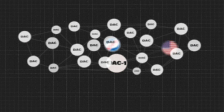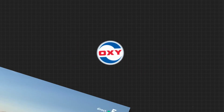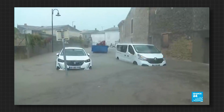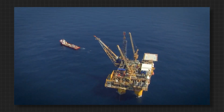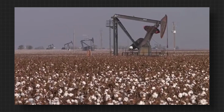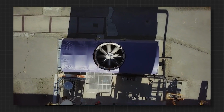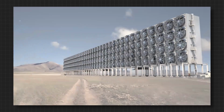And if the measure is still in place in 2032 and Oxy meets its targets, this would go up to between $3 billion and $4.5 billion a year. In the face of the climate emergency, it's not out of the ordinary to invest these kinds of sums in a company as polluting as Oxy to help it achieve its energy transition. The problem is that despite its investments in DAC, Oxy has not meaningfully engaged in a green transition.